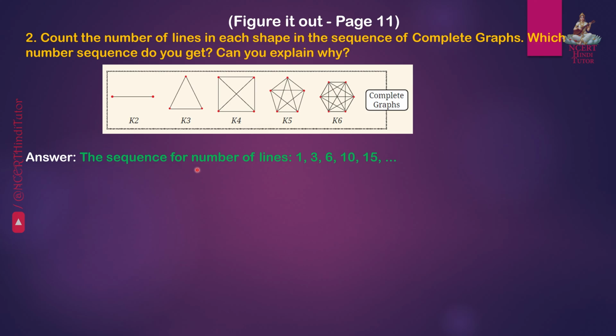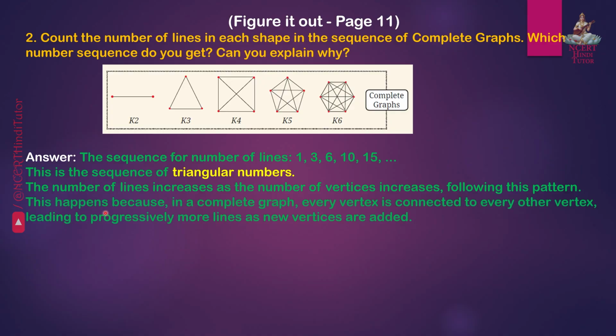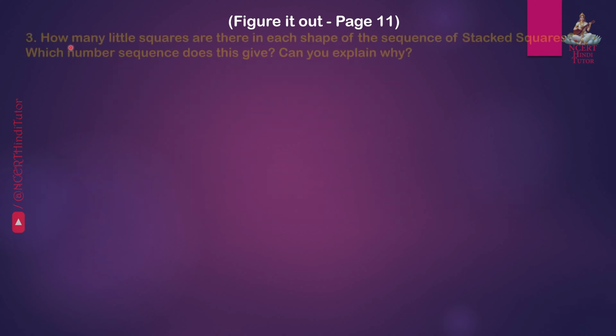Answer: the sequence for the number of lines is 1, 3, 6, 10, 15. This is the sequence of triangular numbers. The number of lines increases as the number of vertices increases, following this pattern. This happens because in a complete graph, every vertex is connected to every other vertex, leading to progressively more lines as new vertices are added. So friends, these red dots are called vertex, and in plural we call vertex as vertices. Question 3.